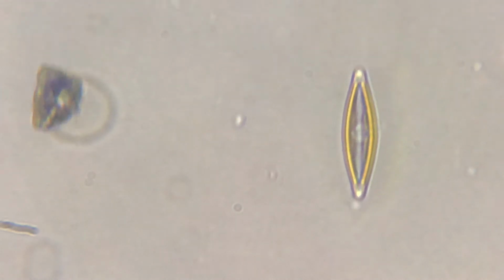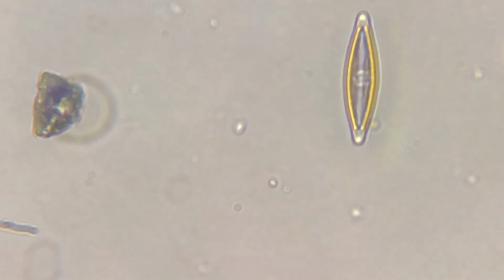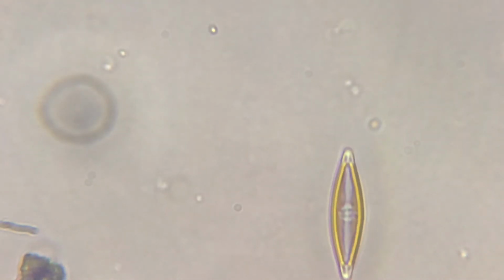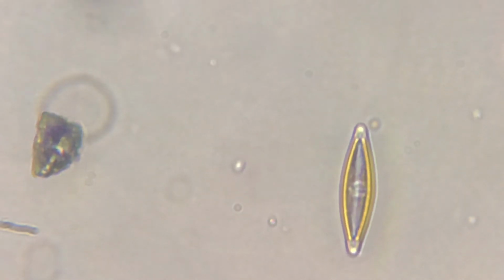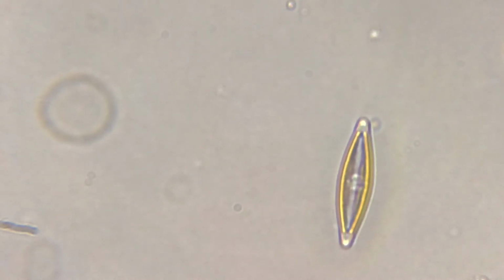Another interesting quality about diatoms is their involvement in symbiosis with other microorganisms. Larger dinoflagellates and foraminifera may engulf the diatom, or the diatom may engulf smaller nitrogen-fixating bacteria.